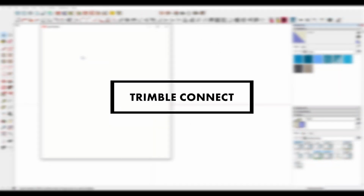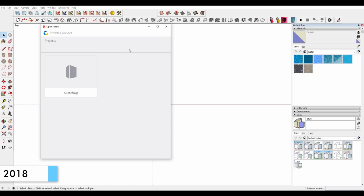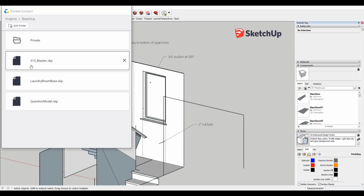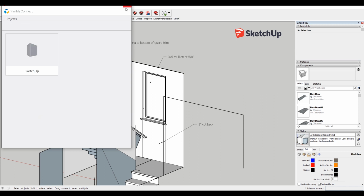I started to develop a workflow in 2018 using Trimble Connect, but it quickly fell flat on its face when Trimble Connect was really inconsistent about letting me get access through the desktop app. This seems to be resolved in SketchUp 2019, and I'm looking forward to seeing how that workflow does now.